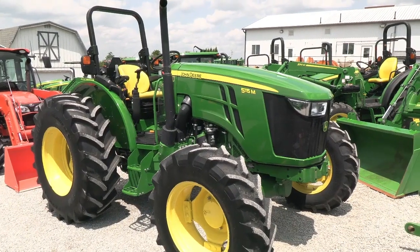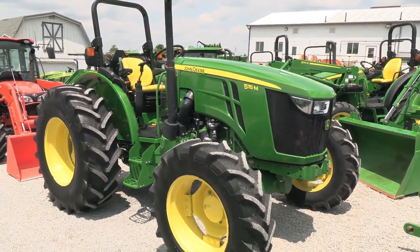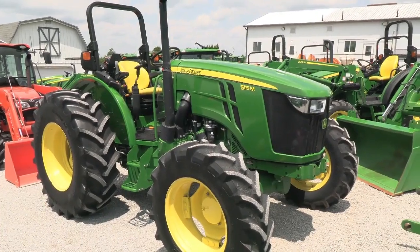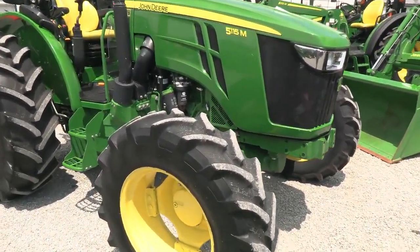Today we're showing you a 2022 John Deere 5115M tractor. It's a four-wheel drive open operator station tractor. Tractor has right at 300 hours on it. Very nice tractor. Tires are good on it.